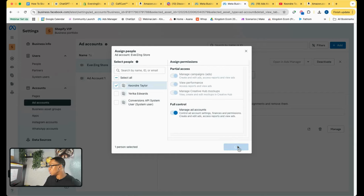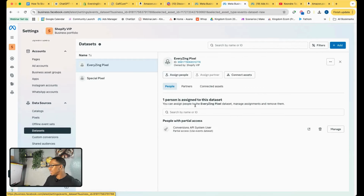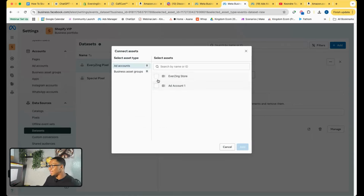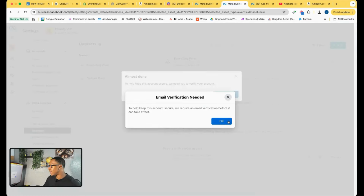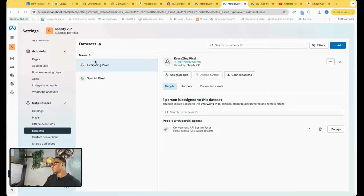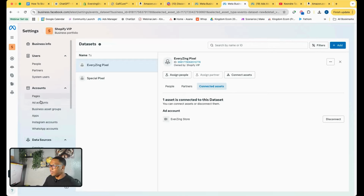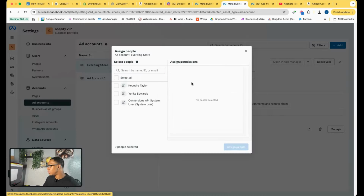And we want to do that same thing for our pixel real quick. So we go to that data set, and then we go ahead and connect assets, other ad sets. We're going to connect our EveryZing store. So now we have that. Now it's going to verify it again. Boom. So now we are connected. So what I did was I connected the asset, the EveryZing store, and then I just gave myself access to our ad account. So for the ad account, I went to assign people and I assigned myself to it. So you might have to do the exact same thing.